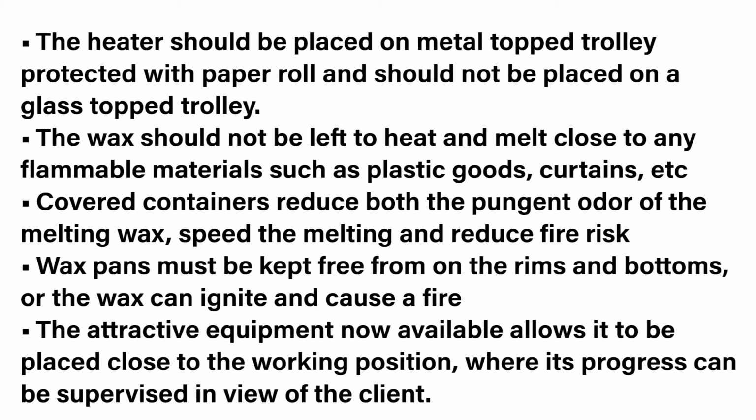The wax should not be left to heat and melt close to any flammable materials such as plastic goods, curtains, etc. Covered containers reduce the pungent odor of melting wax, speed the melting, and reduce fire risk. Wax pans must be kept free of wax on the rims and bottom, or wax can ignite and cause a fire. That is dangerous to health and to lives. The attractive equipment now available allows it to be placed close to the working position, where its progress can be supervised in view of the client. Thermostatically controlled wax is prepared and the temperature is maintained, making it also available at the right temperature, but it still needs final checking before use to avoid burning your client.